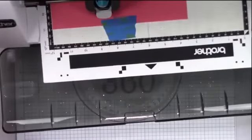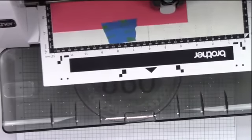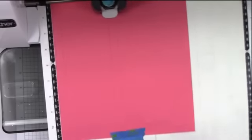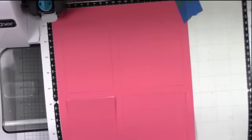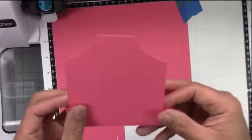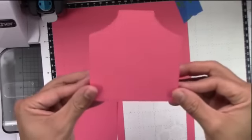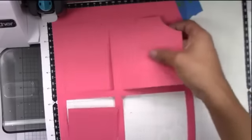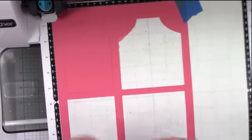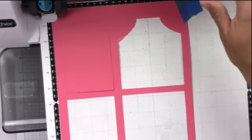So it's cutting, guys. Yeah, I just got it. Check it out. Super cool. And out of our 100-pound cardstock, I've got my little tags. And my little tags fit perfectly because I made this 4 inches wide to fit the cookie. And I'm going to have one on each side. If you know what I mean. You see that? So that's what I'm creating here.